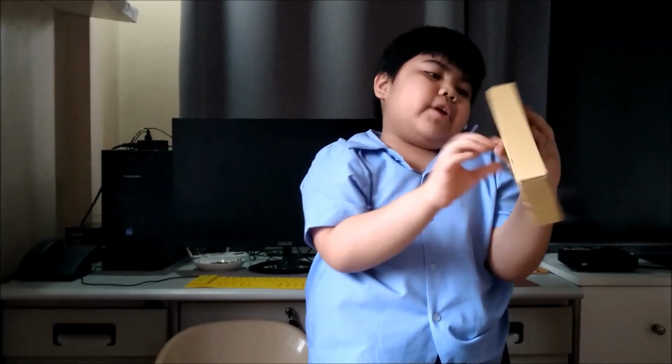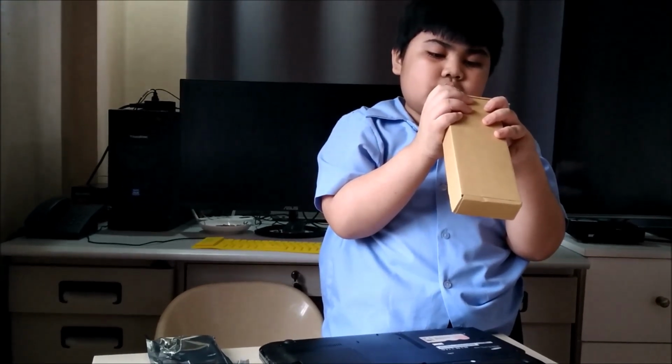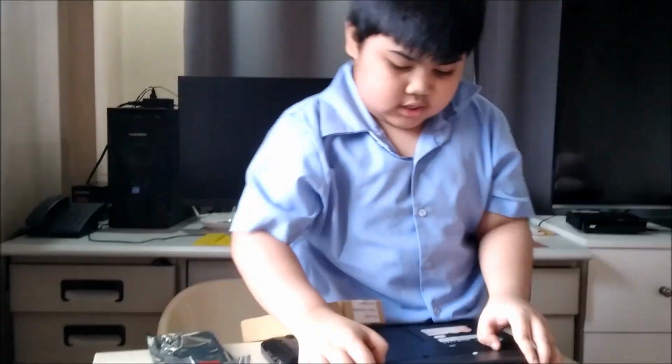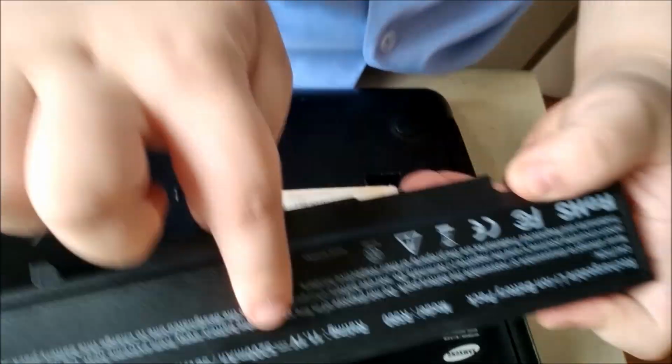Anyway, the model number is R428. Rating is 11.1 volts, 5.2 Ah, 58 watts. And I think it means mAh. I'm just gonna remove the battery. Okay. Yeah, 5,200 mAh. Yeah, there you go.